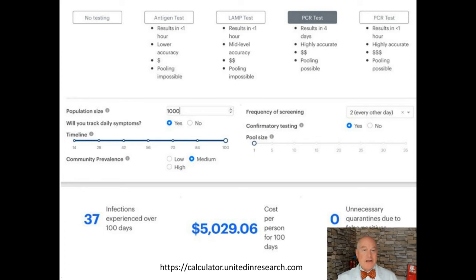Per person for this 100 days, and oh my gosh, we're testing 1,000 people, that's going to be $5 million, right? That's a lot. We are going to end up with 37 infections experienced over this period of time. Now, what if you say, Dr. Griffin, I don't have $5 million. Let's look at other options.